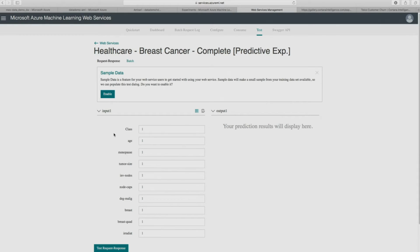You, in fact, could grab an Excel file to do batch testing. All of this is done for you in a few minutes. So it's really amazing the way that they've built this out.